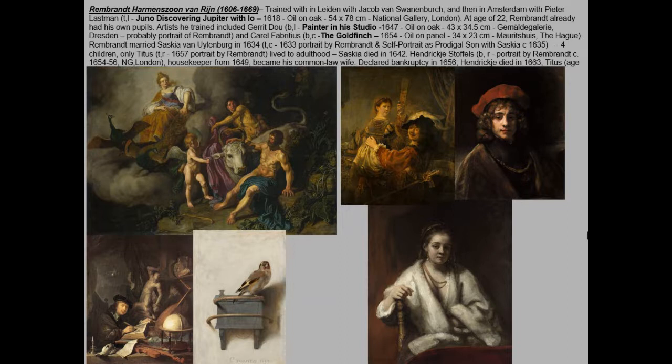You see his self-portrait there as the prodigal son, and his wife actually appears as sort of a temptress to him. He also is very much someone to put the people in his daily life into his paintings. And so when his first wife dies, his maid became essentially his common law wife, and so you see her depicted there as well.